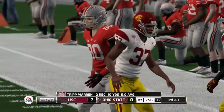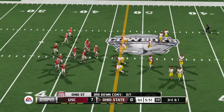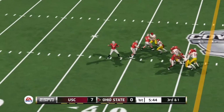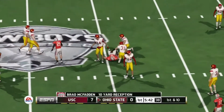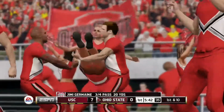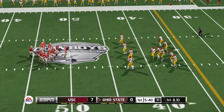Well, now let's see what Ohio State does here. They took a shot on 3rd and 2, went for the jugular, overthrew it. Are they going to run it here? Or are they going to test another shot? Empty backfield for the Buckeyes. Trips bottom of the screen. Germain with a pass rush in his face, but he connects. Brad McFadden for 10. Well, that's a great play there. They went for the shot earlier on 3rd down. This time they just try to get across the chains. They go to the end route there, and it's a nice conversion by Ohio State.